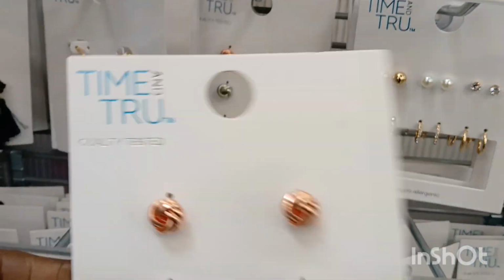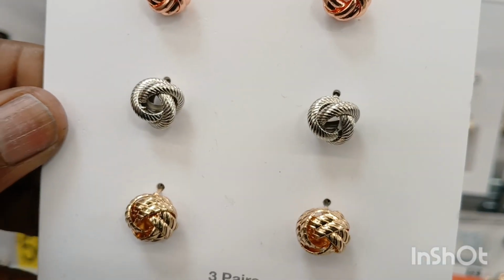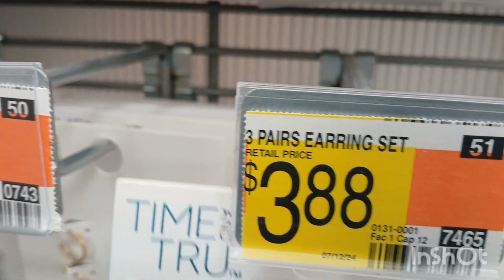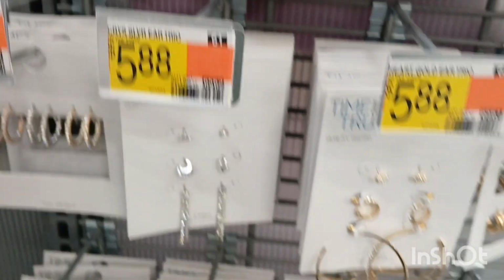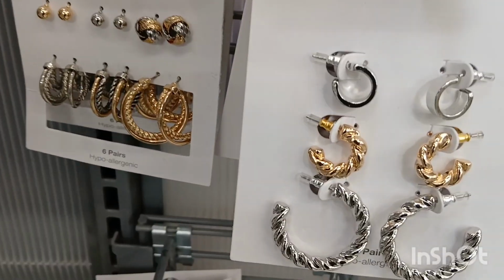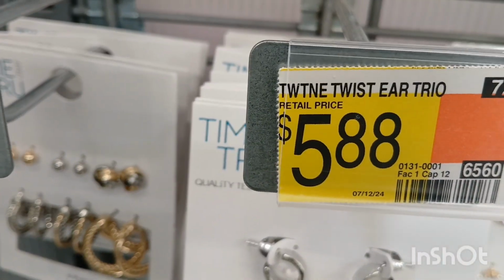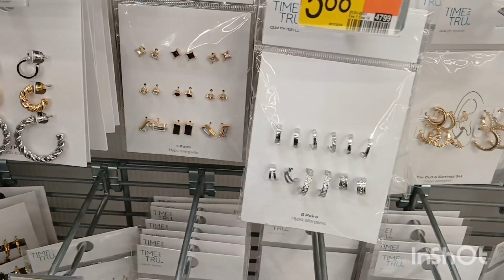And these are really fun. They're knot earrings in the copper, the silver, and the gold. The three pair knot earrings, and these are $3.88. Wow. And I like these because you can stack if you've got multiple holes in your ear. These are such a cute look for stacking.